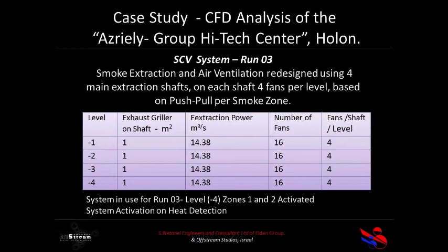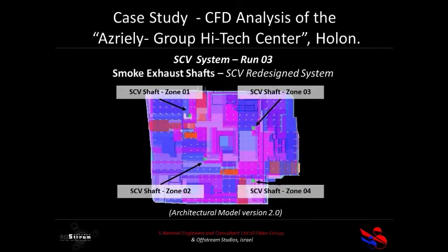The redesigned system is comprised of 4 shafts that are dividing the whole area into 4 smoke zones: first zone, second zone, third zone, and fourth zone, with the first shaft, second shaft, third shaft, and fourth shaft. We are not extracting from all the shafts at the same time, and each shaft has 2 fans for each level. So it's 4 fans for each shaft and each zone, and we have 16 fans per level, and we do not operate them at the same time.